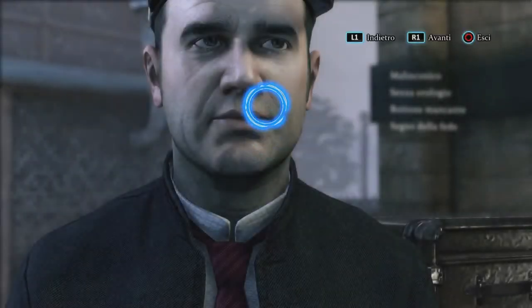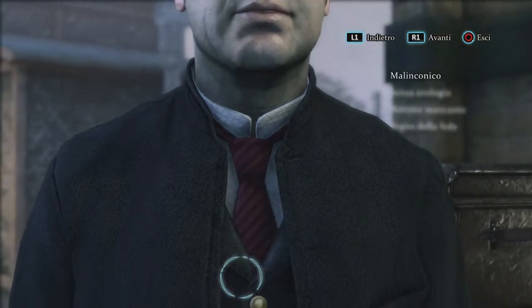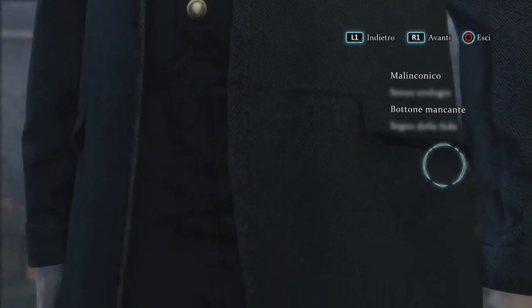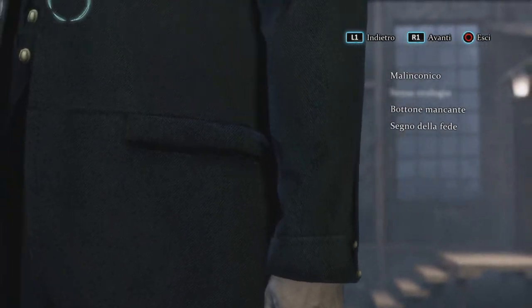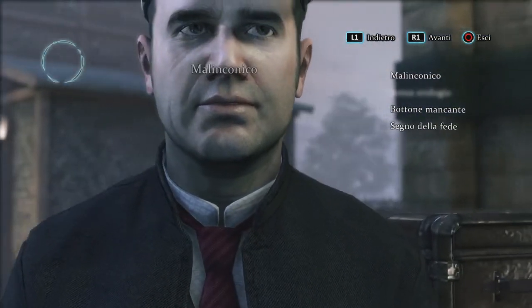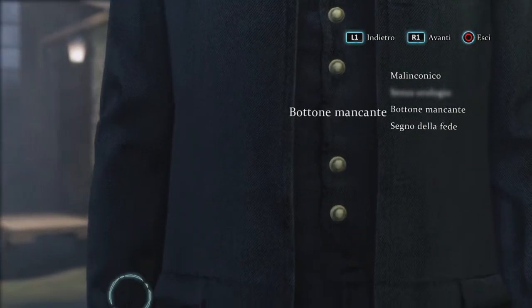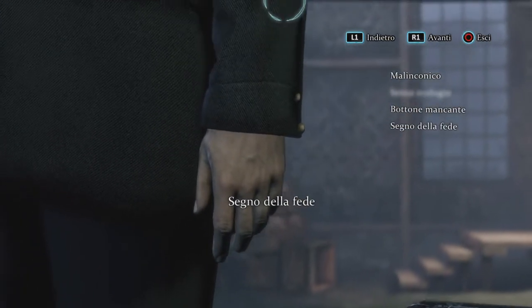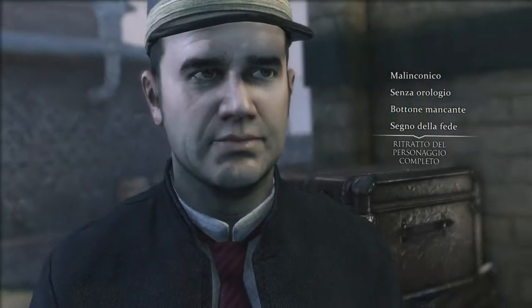Facciamo il focus pure di questo personaggio malinconico. Bottone mancante. Segno della fede. Stiamo dimenticando qualcosa. Ok, senza orologio.